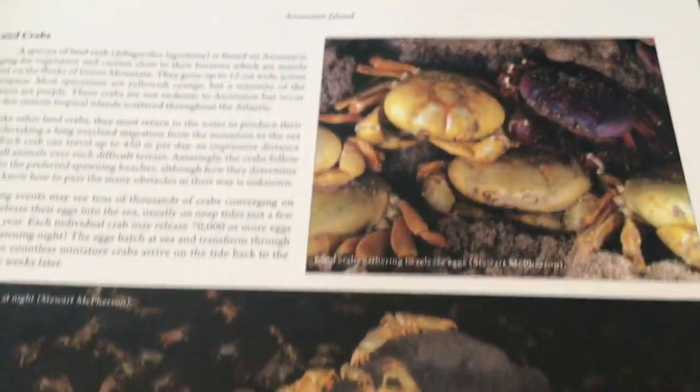If you're really lucky, you'll probably be going on a sea safari at Ascension Island. Oh, look at all these little crabs. I think they're land crabs, so you're not sure you'll be able to see them. You might not see them, but that's about it, really. But this is something we really want to show you.